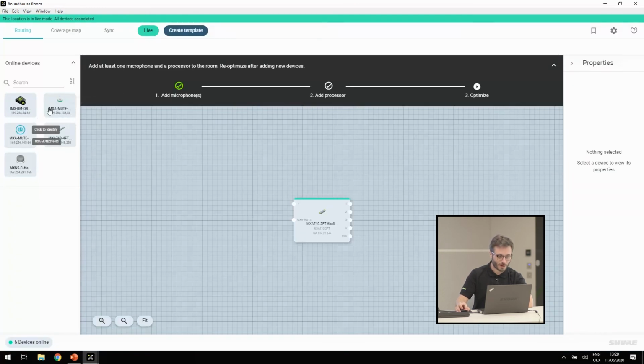And you can see on our online devices I have a total of two MXA mute buttons, one either side. I want to get this one in here, so let me identify them and see which one it is. No, that's the other one. So let me grab this one in here. And you can see we've got these mute button connections. So I'm going to add the mute button straight onto the MXA mute.